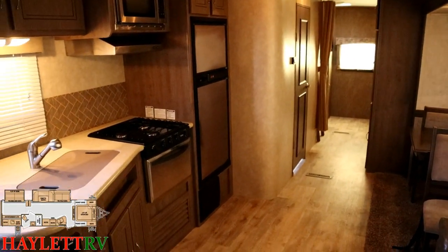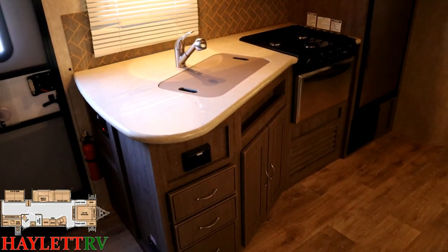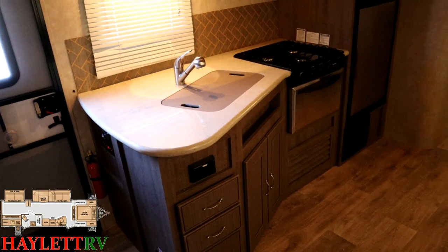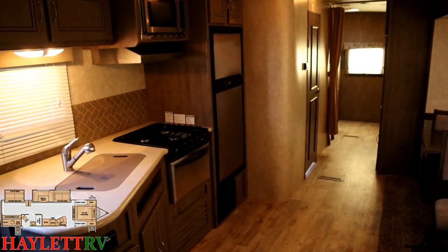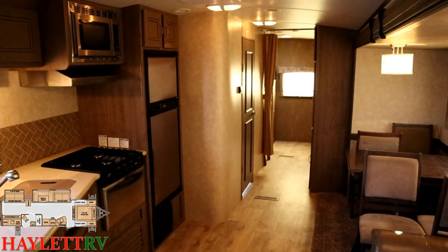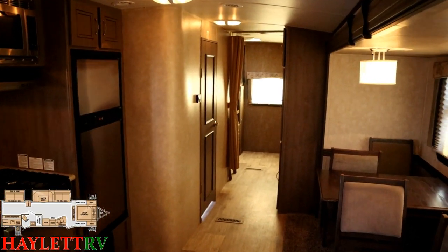Interesting combination of features here too. A solid surface countertop in the kitchen. And part of what you're seeing there is the Enterra. A lot of you folks have probably not heard of it. What you don't realize is this is actually a way more common camper than initially meets the eye.